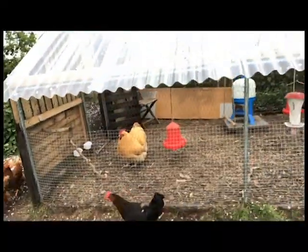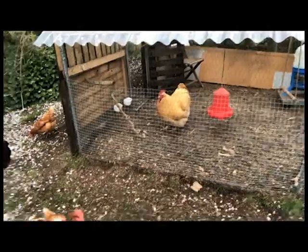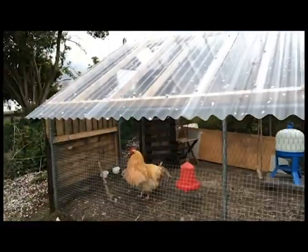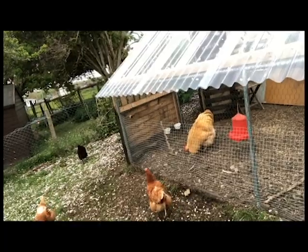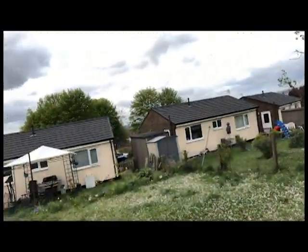And his crow is kind of deep because he's part Orpington. So he's got this very deep crow. He's not going to show you now, but maybe. No. It's a deep crow. It's not like a shrill cock-a-doodle-doo thing. So it's a bit better for our neighbours.